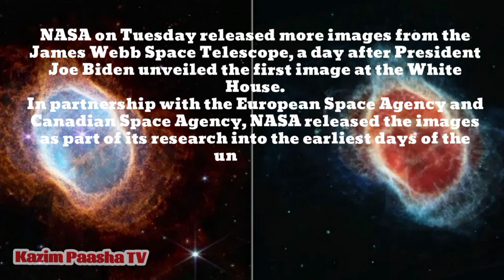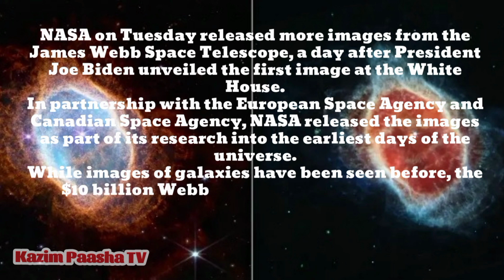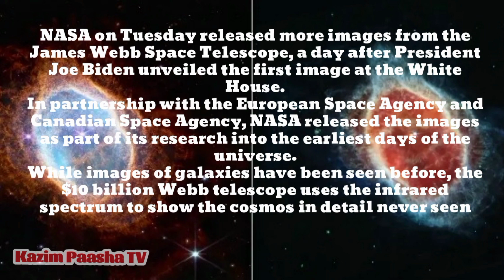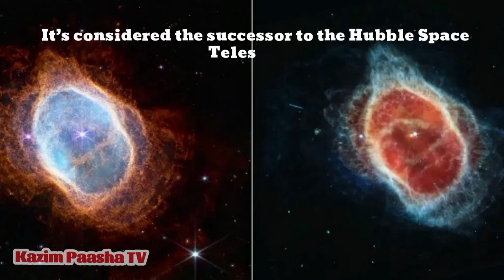While images of galaxies have been seen before, the $10 billion Webb telescope uses the infrared spectrum to show the cosmos in detail never seen before. It's considered the successor to the Hubble Space Telescope.